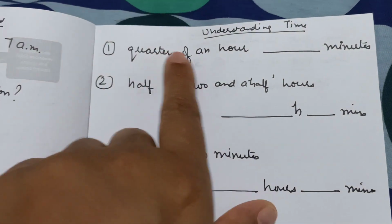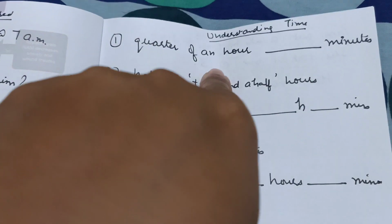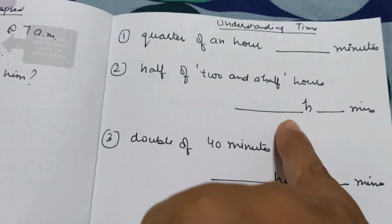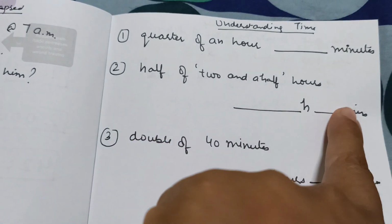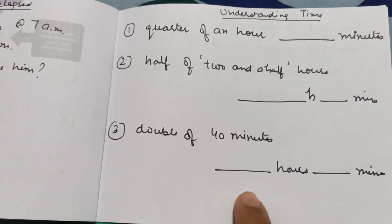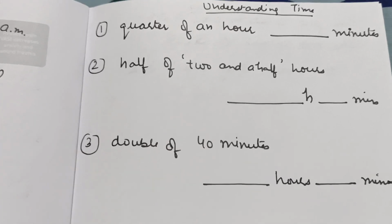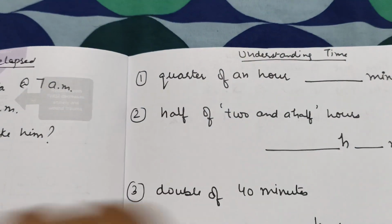Understanding time again. So quarter of an hour is how many minutes? It's 15 minutes. So the clock is divided into 4 parts. What is a quarter? How many minutes? 15 minutes. Half of 2.5 hours. If you have 2.5 hours, how many minutes? 2.5 means 2 hours 30 minutes. So 1 hour 15 minutes. Double of 40 minutes is how many? 80 minutes. So 80 minutes means 1 hour 20 minutes. Again trying to emphasize the hour and minute concept. After 60 minutes it becomes 1 hour, and then the rest you have to subtract. Just seeing practically can she do it, to understand the time concept. Those kinds of questions we are doing here for understanding the time.